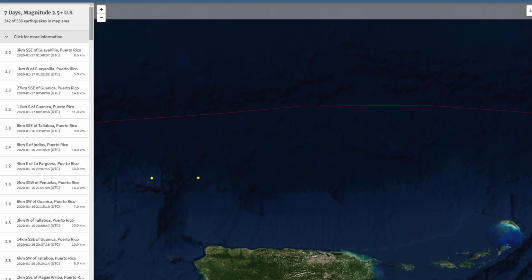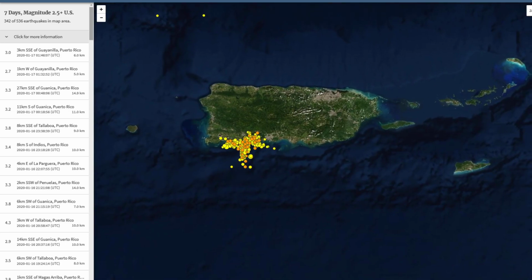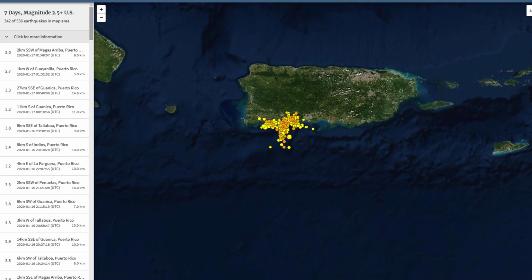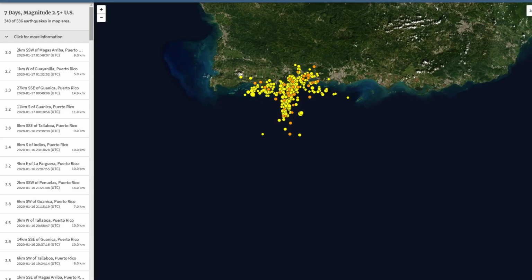You got the subduction area to the north right there, the one capable of producing a mega quake up there. Not a whole lot of activity going on up there, which is a good sign. But there's still definitely tectonic stress being applied here in this area with the Muertos Trough area. And that's kind of weird.